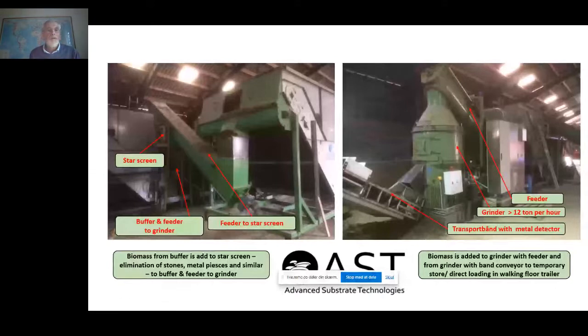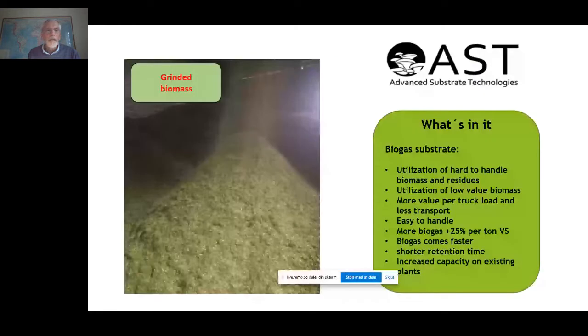How does it look after grinding? You have the photo to the left. It's easy to handle. It's easy to mix directly into liquid biomasses at the biogas plant. It doesn't give problems with floating layer. So there are a lot of advantages. What's in it? Well, it makes it possible for us to utilize hard-to-handle biomass and residues. Also, low-value biomasses can be used, and some biomasses that are a problem might even be paid for to take.